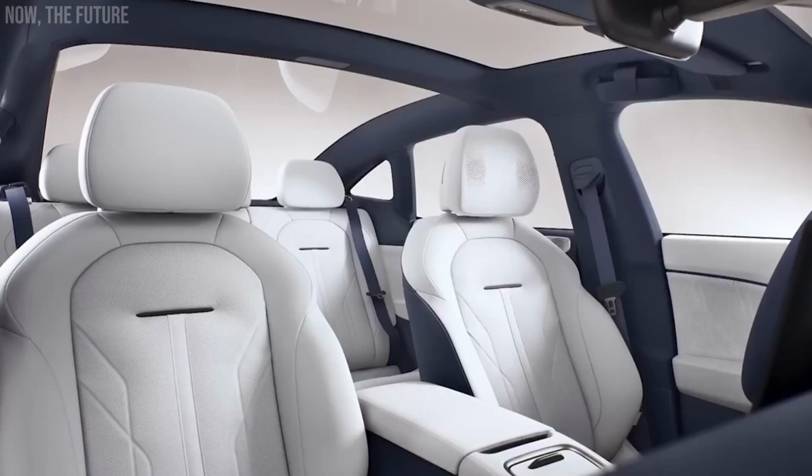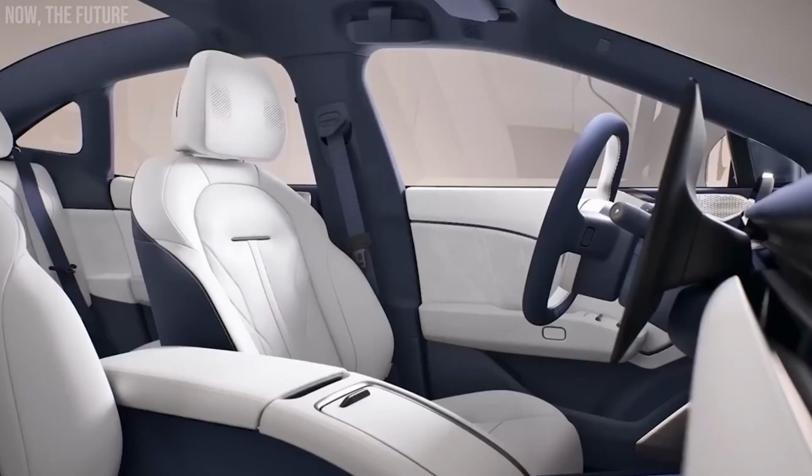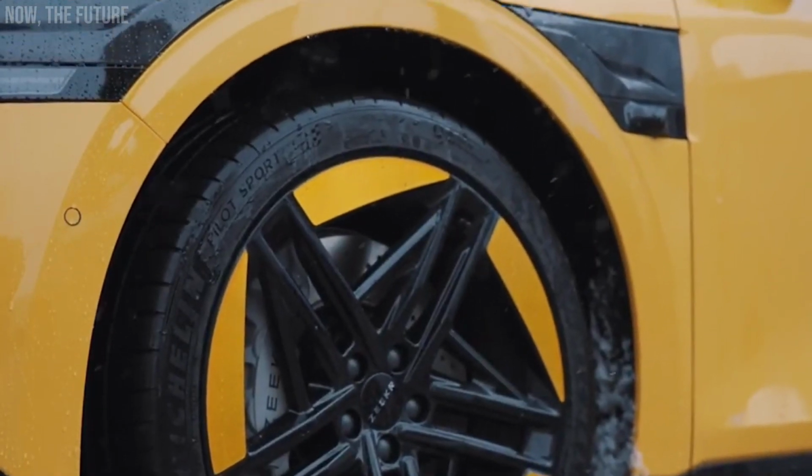The interior is first class, with a standout feature being the touchscreen of over 15 inches, supporting AI algorithms. The design, as with the Zeekr 009, had the collaboration of Stepan Silif.